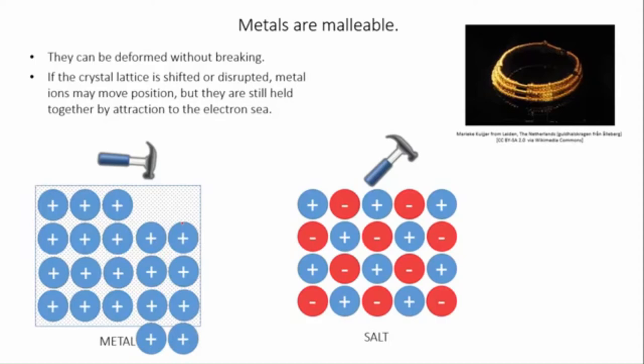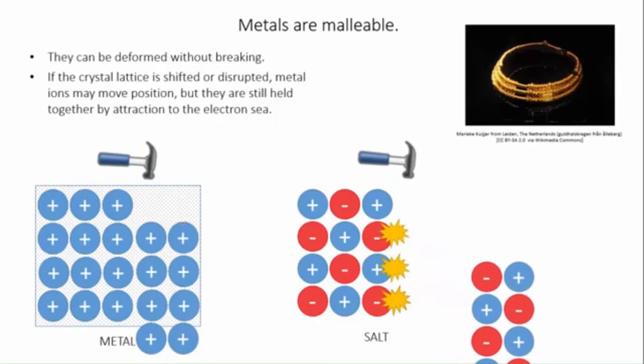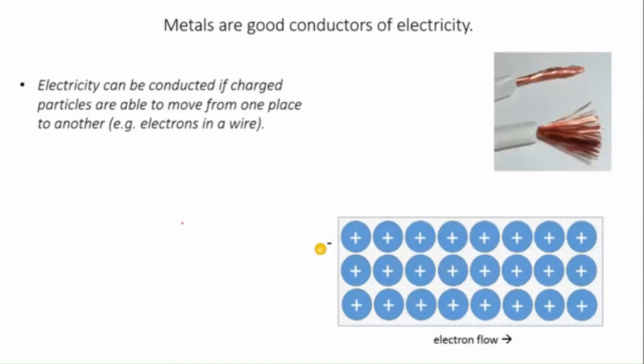This is in contrast to the ionic lattice, which relies on the attraction of neighbouring oppositely charged ions. If an ionic lattice is deformed so that these oppositely charged ions are no longer neighbours, the electrostatic attraction is lost. Metals also conduct electricity well, although some are better conductors than others. This is why we use metals to make wires and to build electrical circuits.